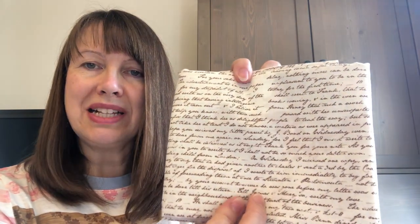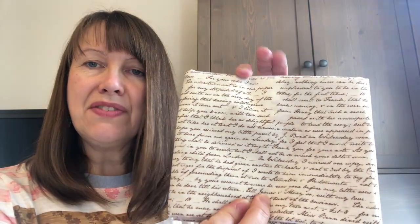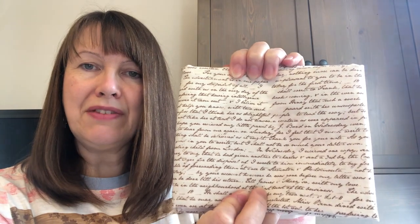Because we live not very far from Jane Austen's house, and Jane Austen was born not very far away as well, in Steventon, in Hampshire, where I live in Hampshire, if you don't know, I thought I had to have some of this fabric. Not quite sure what I'm going to make yet. Might be a big project bag, but it could be something else, we'll see.